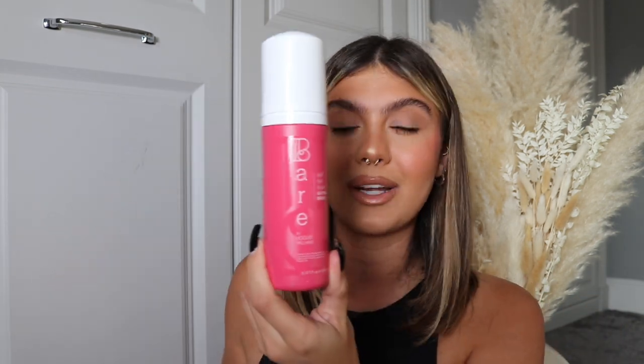Self tan. Oh, I can't wait to use this. I've been looking for a new tan to test out. So we've got a self tan foam in ultra dark. We've got a self tan eraser. Do you know what? I love a tan eraser. Because, you know, you get it on your hands, your knuckles, your knees, your elbows, and it's just really annoying. So if you've got a tan eraser, perfect.